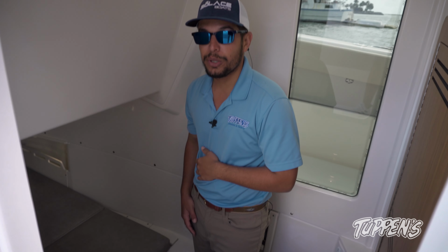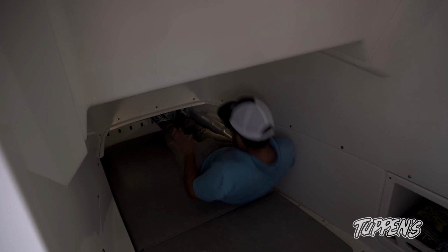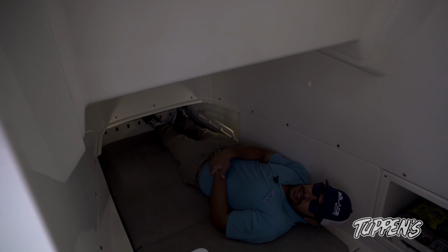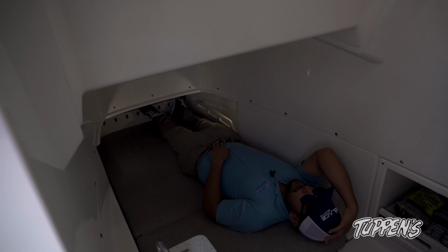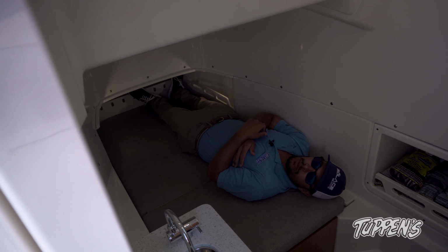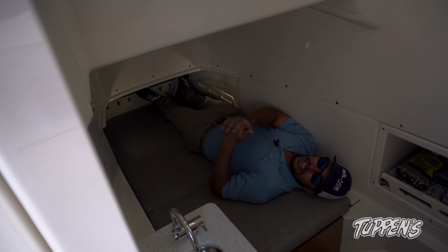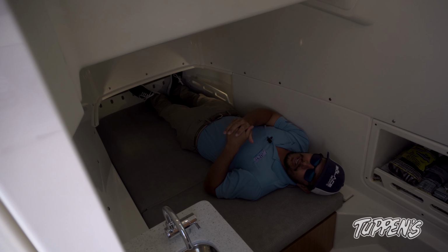Wow, that bed is really comfortable. I'm about to hop in. There is plenty of space here. As you can see, I can fit right here. There's lots of headroom. My head completely fits. Don't forget, there's also air conditioning as an option. So if you're doing those overnight trips, you can come in here, turn the air conditioning on, lay down, rest, you know, have a sleepover. Should be lots of fun.